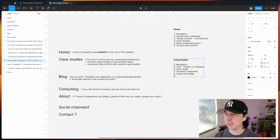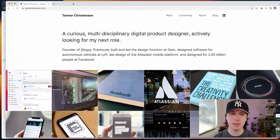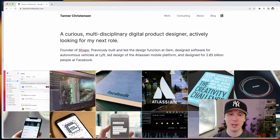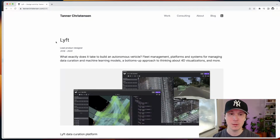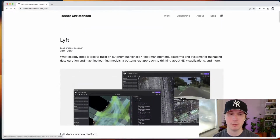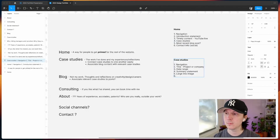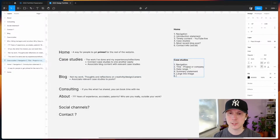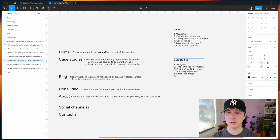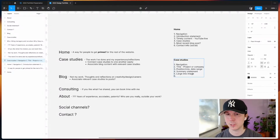And then just like the case study, right? So again, if I come back to my existing portfolio here, I think they need to be rewritten because they're not great. But yeah, this is already what I've got going on here, right? Is the title, description, summary statement, and then it just goes into the work. So I'm going to keep this format. So that's position, role, date range, summary statement, large intro image, and then the case study.